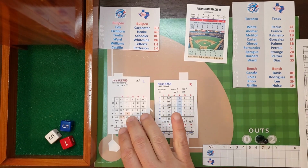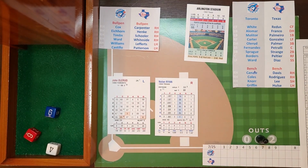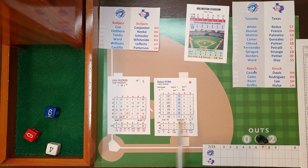Here comes John Olerud, normally the first baseman, but he is the designated hitter in this game as Molitor is patrolling first. 6-4, and that's a split chance, lefty-righty split chance, and this would be a fly out. This is a potential home run. In fact, it's not potential anymore. That's an 11. The 6 over here makes that a 4. It's a 15, and that is long, and that is gone.